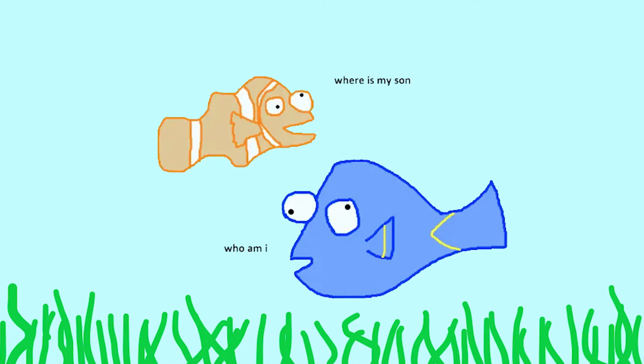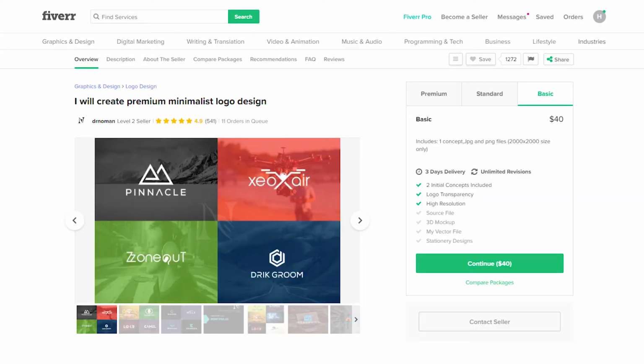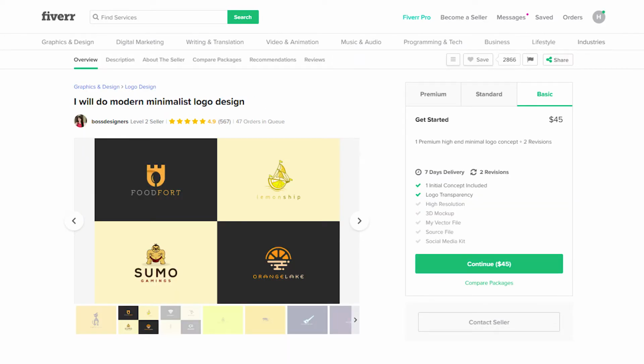Now, onto the logo. If you're good at design, you can come up with the logo yourself. If you're like the rest of us and the extent of your design experience is drawing on Microsoft Paint, use a freelancing website like Fiverr or Freelancer to find a logo designer for $50 or less. You can browse through their portfolios and see if their design style suits what you're looking for.